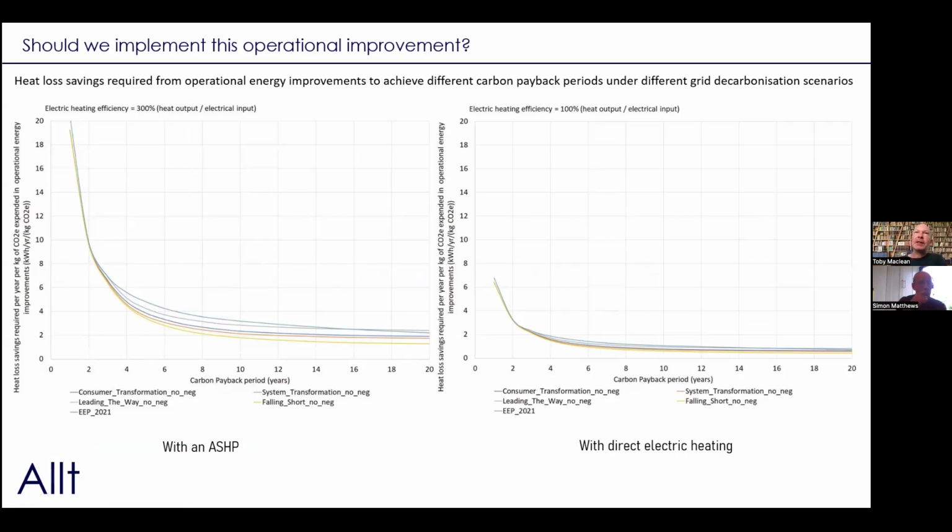So just moving on quickly now, these graphs I'm showing you now are the answer to the question, if all I care about are the total atmospheric carbon emissions, should I make this particular improvement to operational efficiency that I've got in mind? If you've got an operational improvement you want to make, you can choose a carbon payback period you want to achieve on the horizontal axis, the x-axis, and then read off the energy savings that improvement would have to make each year for each kilogram of carbon dioxide that improvement emitted in embodied carbon.